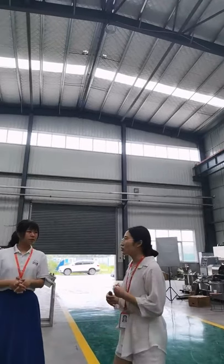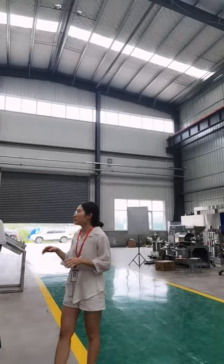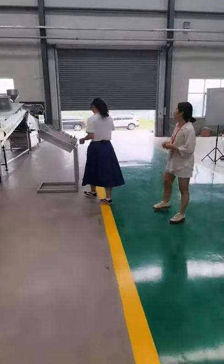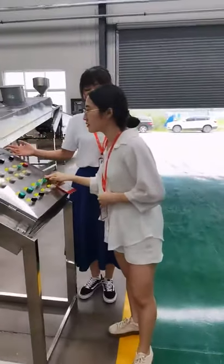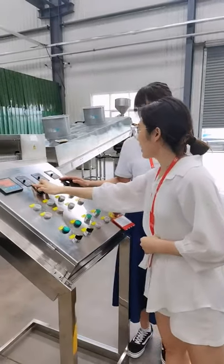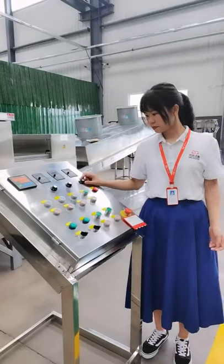If I want to adjust the temperature inside the roasting machine, how can I do it? See here, we have the control panel. Wow, so many buttons. But very clear and easy to operate. Here is to adjust the temperature. So this is the temperature sensor, right? Yes, here, three temperature sensors.